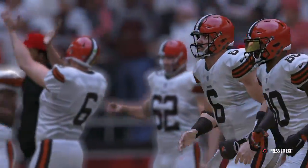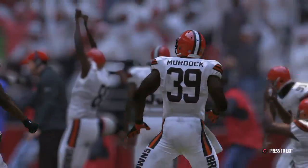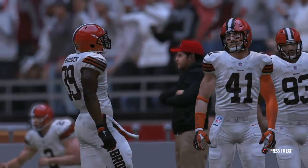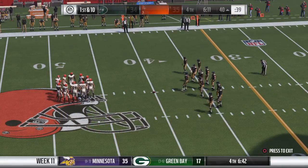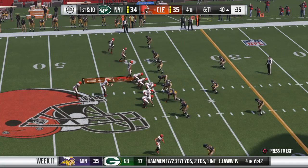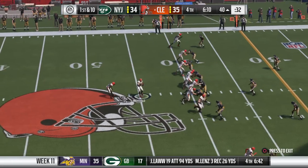And here are the Browns now as the offense comes back out onto the field. They're out in front. Last time they had to punt it away. We'll see if they can add to their lead now. They don't want to go out and punt it away again. This team now wants to get a cushion, put people away.